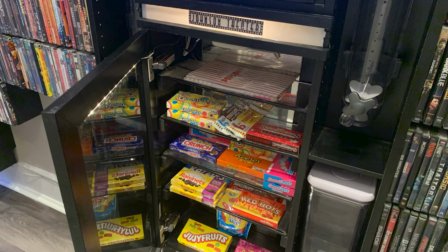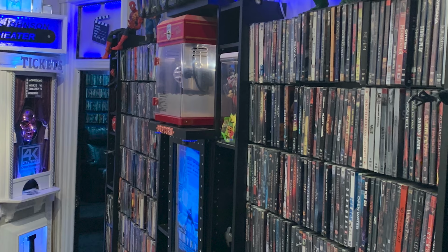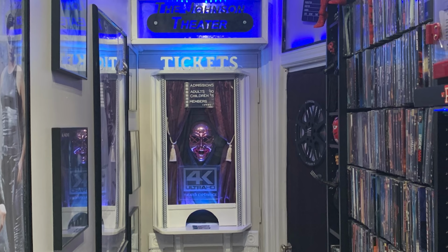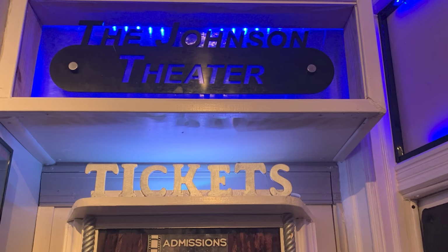And of course, more and more DVDs until we reach this awesome ticket booth feature of Mr. J serving you for a ticket. Which looks a little creepy, but hey, cannot enter without a ticket, right? And lastly, on top is this custom made Johnson Theater sign with lighting. And now we can finally enter the home theater.